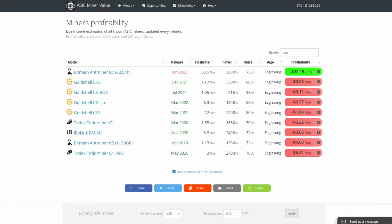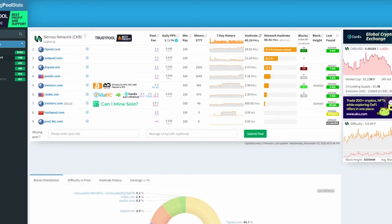So if you manage to get one of these, then I think you're going to be making profits for a while. However, it also does depend on the coin that you're mining. Eagle Song isn't really adopted by a lot of coins, and there's not many coins that you're going to be able to mine, but the main one is the Nervos coin. Here, there's a bunch of pools for it. There's obviously worldwide ones that we can go for. 2 miners actually have a pool, so you can get payouts in Bitcoin.